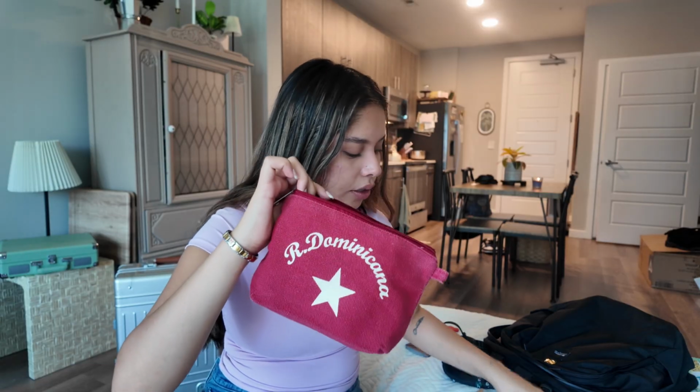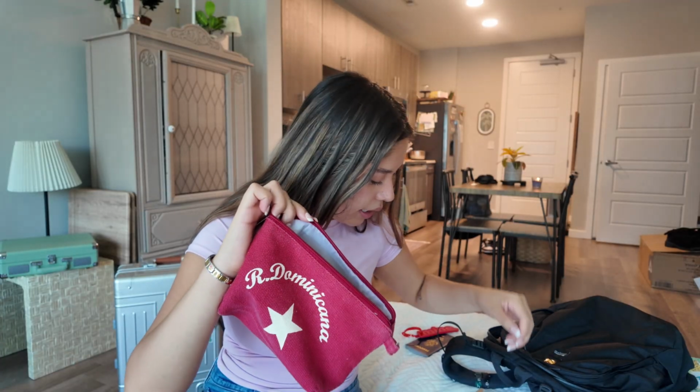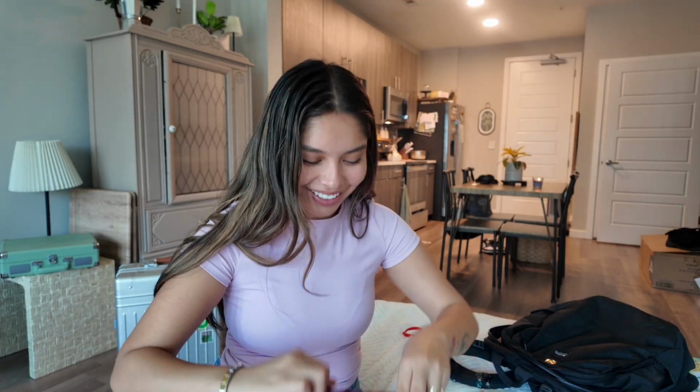So in this little pouch, I'm packing sunscreen, face wash, my bio oil that I use every night on my face, my toothbrush, a razor, hair shampoo, dry shampoo. I knew that sounded wrong. Hair ties, bobby pins, and the little elastics, just hairstyles.